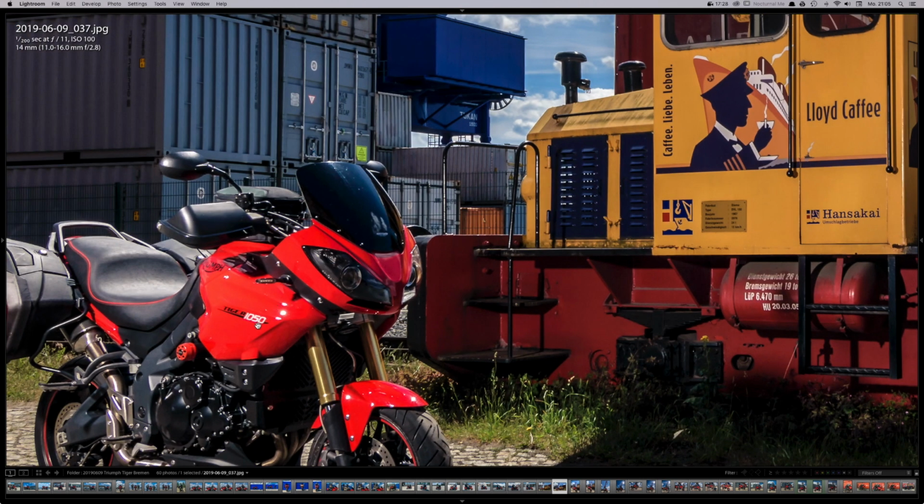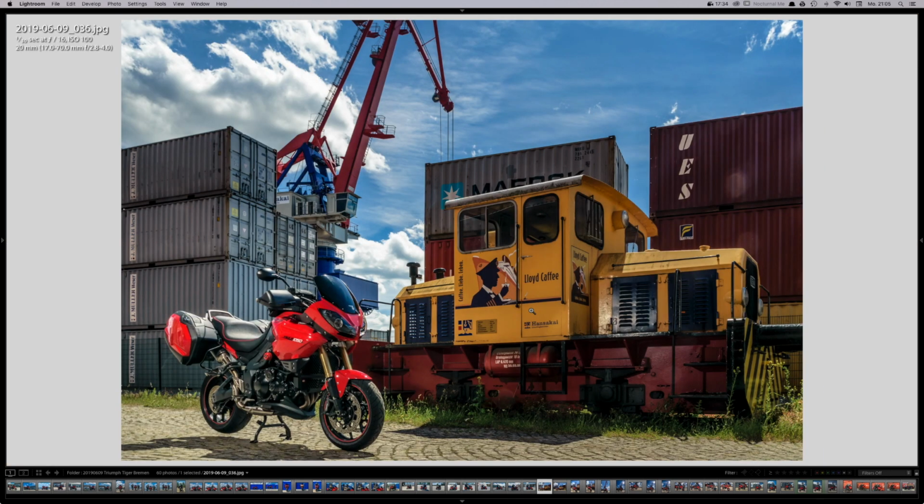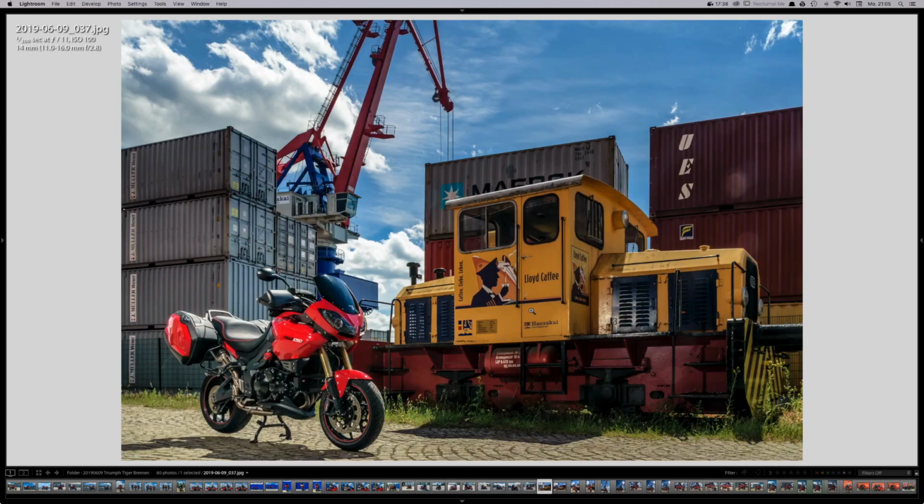Here it's good. I like this composition more, because here the bike is just one of the many things to look at, and here the bike is a little bit more prominent, although the cargo train thingy, the locomotive, is also very prominent, so the eye doesn't really know in the first instance what should be the subject of this image. Is it the bike or the locomotive?